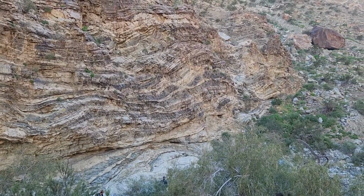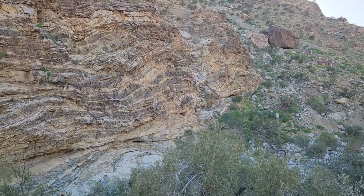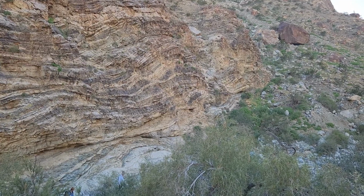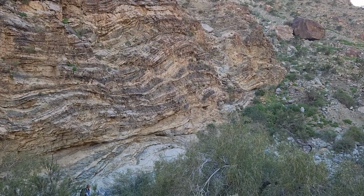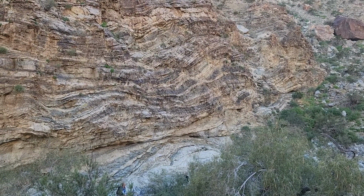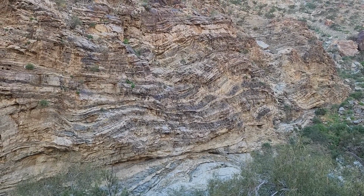Really neat place. And again, we're at the mouth of Deep Canyon, looking at the southwest wall of Deep Canyon, and it's the east flank of the Santa Rosa Mountains, Southern California.